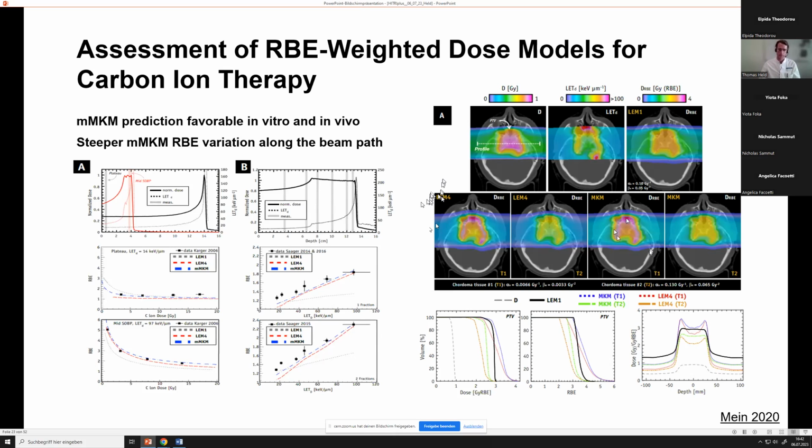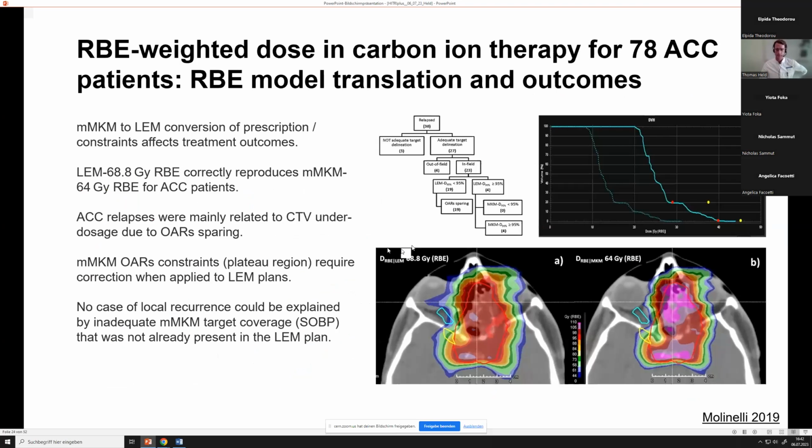And therefore, it's sometimes interesting to recalculate with MMKM to understand if there are any differences in the coverage. So far, there's no real prospective data on a superiority of any of these two models. I think they both have advantages and disadvantages, but it is for sure a very good idea to look at these models in comparison and understand more what are the clinical benefits and the clinical differences.